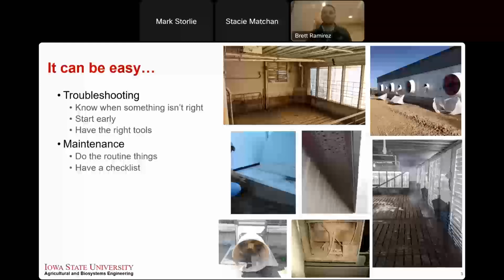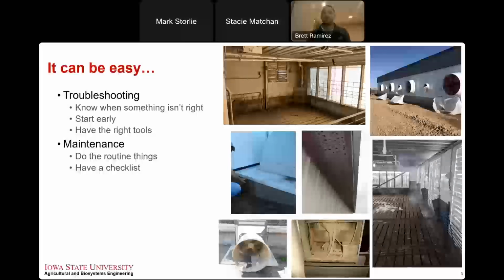Again, maintenance helps a lot of things throughout this checklist. If those things are already being done routinely, that really cuts down on how many things have to be done to prepare for winter. And again, key thing, have a checklist. It really does help guide, because ventilation usually isn't one of the things that most people are intuitive about or have a lot of training on. Having that checklist really helps direct where that effort needs to be spent when it comes to preparing a barn for winter or just doing general troubleshooting or ventilation operation management.